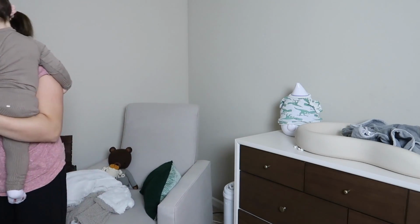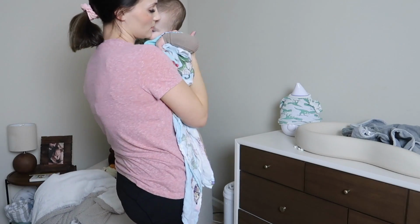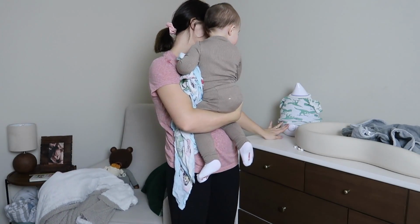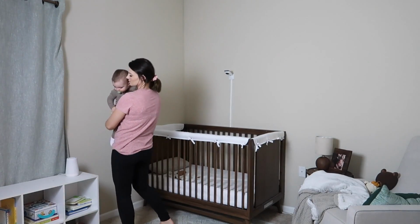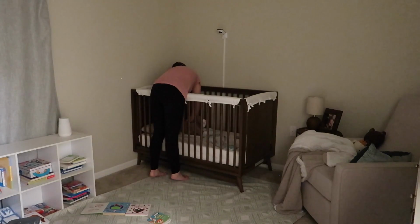Once we've read a couple of books, then I will turn on Emmett's humidifier and his sound machine. We use the Hatch Baby sound machine, and it's seriously so sweet. It's like as soon as I turn that sound on, he lays his head down and he just knows that it's time to go to bed. So then it is lights out and bedtime for Emmett.